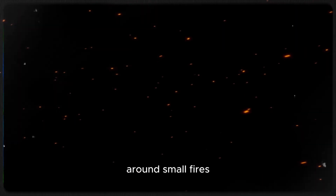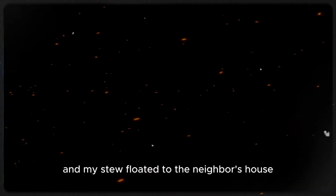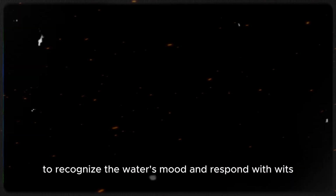Around small fires, you hear stories told with laughter and a little bravado. The wall blew out during dinner, and my stew floated to the neighbor's house. I caught the chicken with a basket and a prayer. Next time I build the bathroom on the roof. These aren't just jokes. They're lessons in disguise. They teach without pointing fingers. They prepare the next generation to recognize the water's mood and respond with wits, not worry.